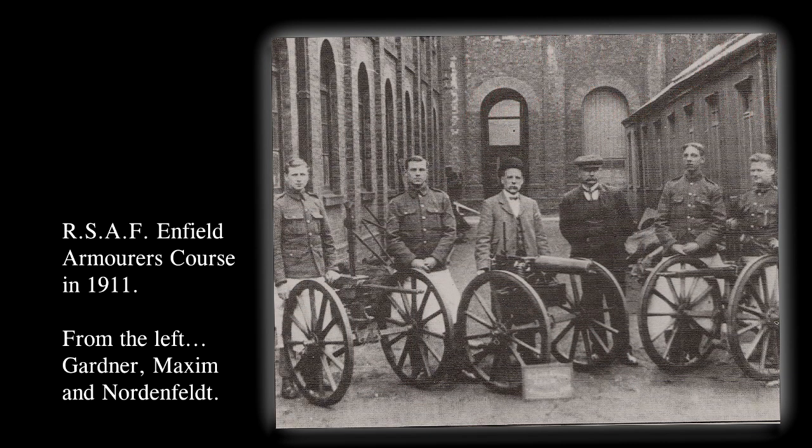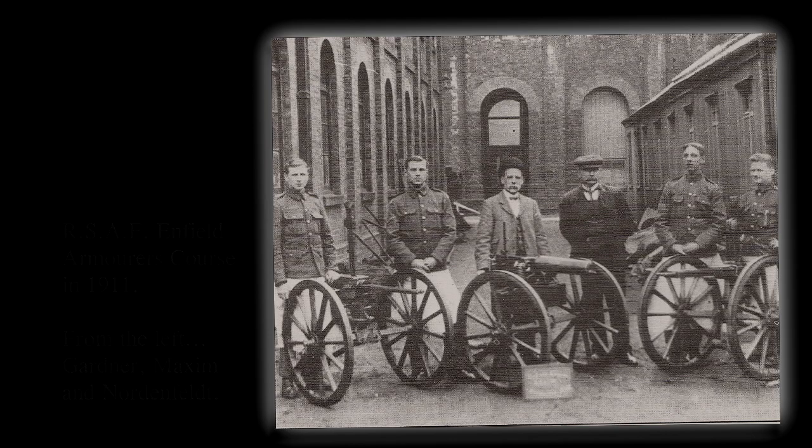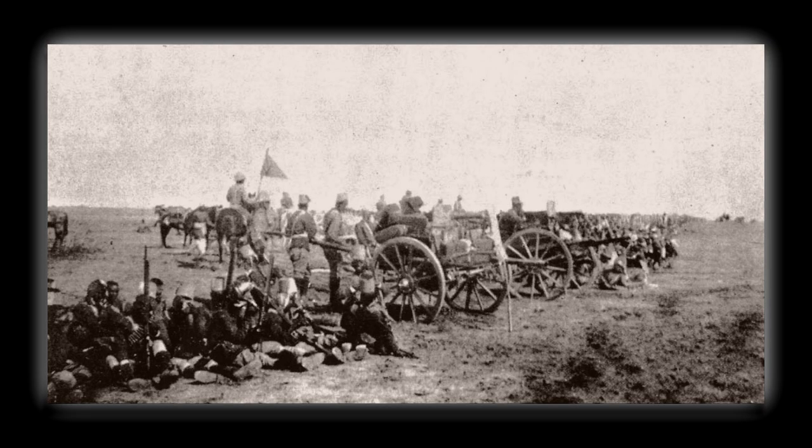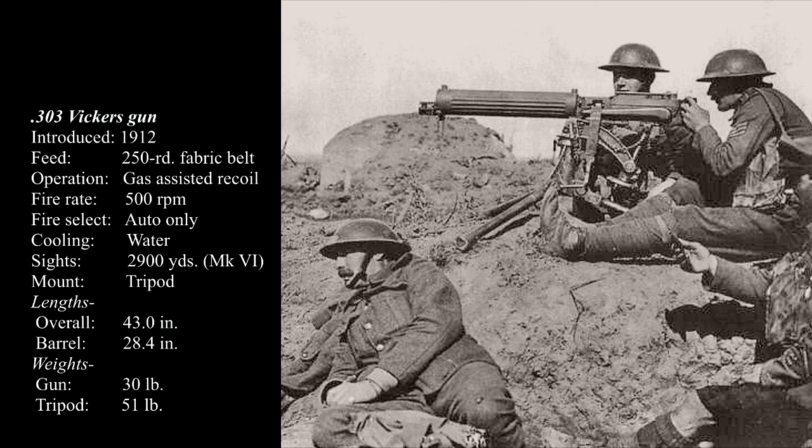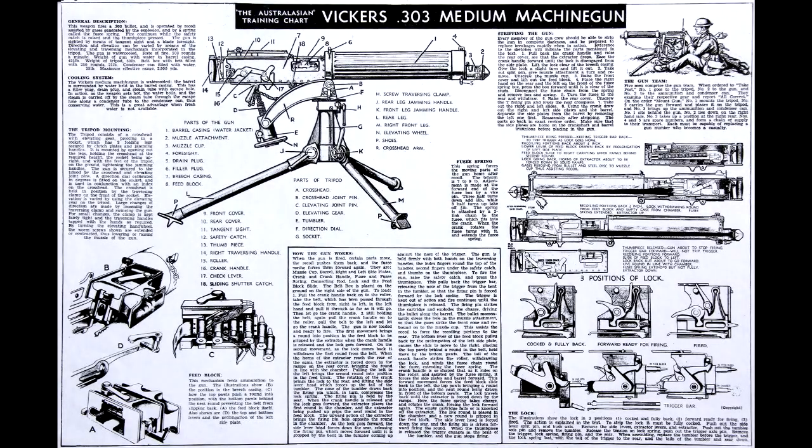Great Britain's first service quick-firing rifle-caliber guns were the Gatling, Nordenfeldt and Gardner. The Maxim gun was then adopted at the same time as the new .303 Lee Metford magazine rifle. Two decades later, the Vickers improved Maxim became the regulation medium machine gun, brought into service in late 1912. All in time for the Great War.